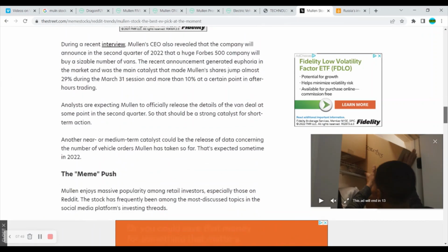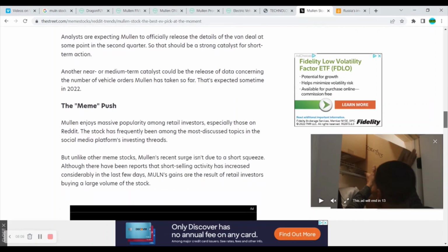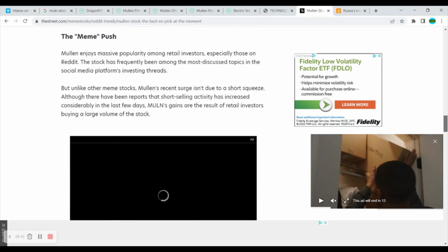So during a recent interview, Mullen's CEO also revealed that the company will announce in the second quarter of 2022 that a huge Fortune 500 company will buy a sizable number of vans. The recent announcement generated euphoria in the market and was the main catalyst that made Mullen shares jump almost 29% during the March 31st session and more than 10% at a certain point. If you did not hear that, which is great information.